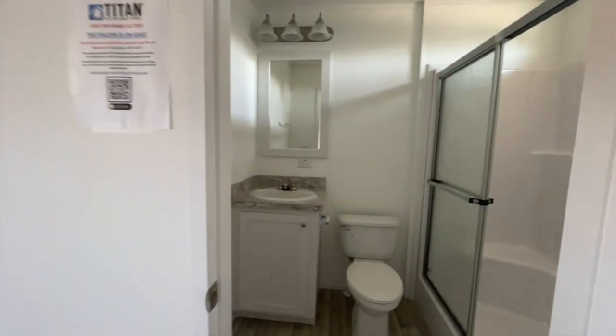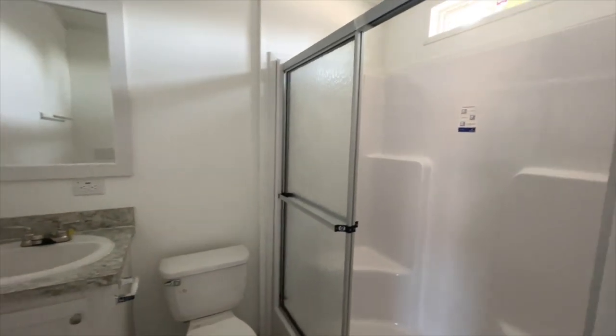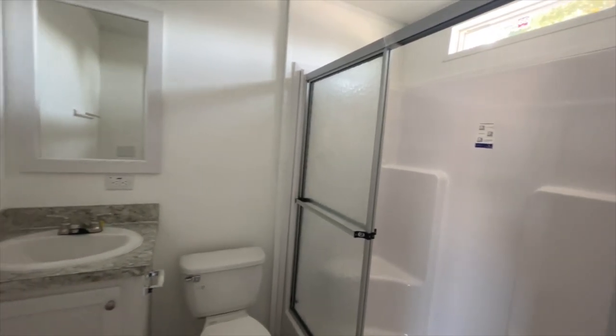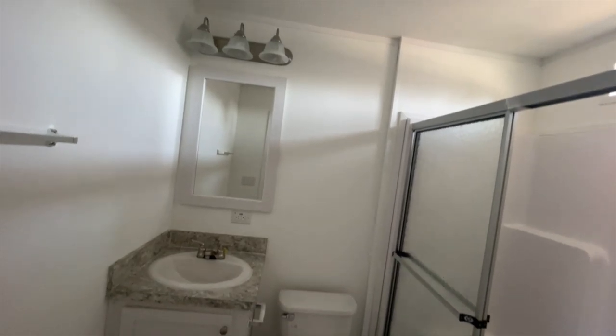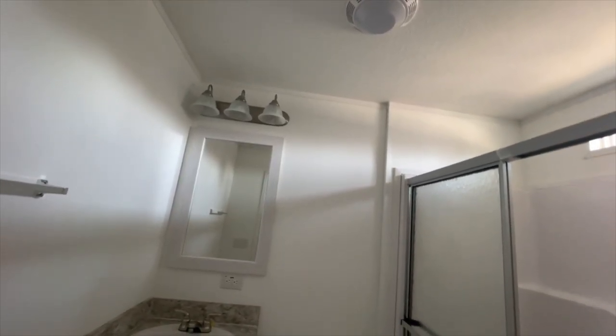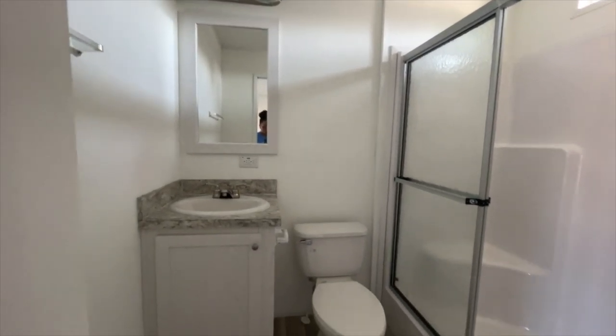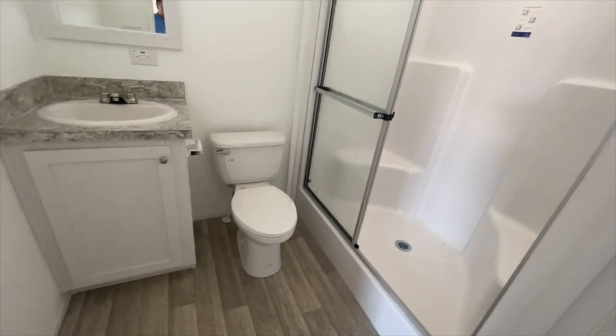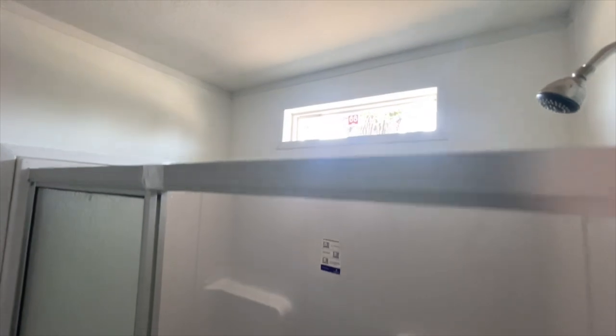Here's your master bathroom. You have a large shower. It has a seating area, and it also has a transom window above, bringing in all the light. This bathroom has adequate space for the size home. Love the fact, you guys, that this entire house has no carpet. It has this beautiful natural wood throughout the whole entire home. That is a plus. Love it, love it, love it.